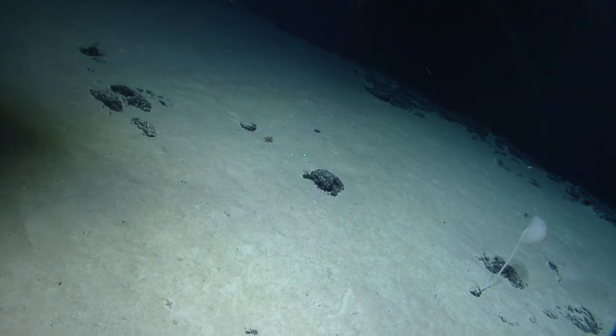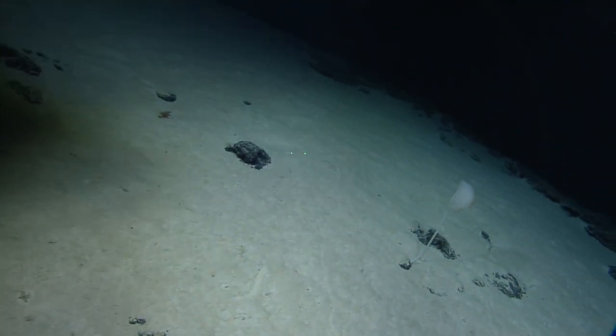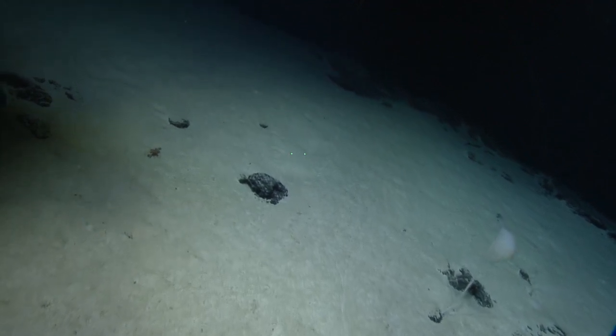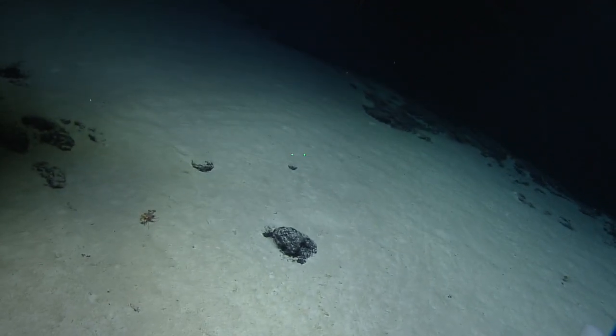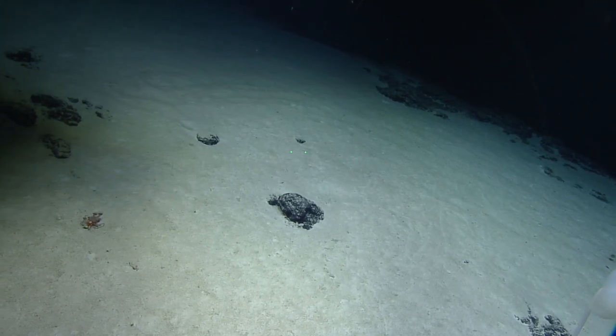Another of these parapagurid hermit crabs, they're everywhere. Wow. Oh, wow. That is just so cool. It's a nice, good picture here. Yeah.